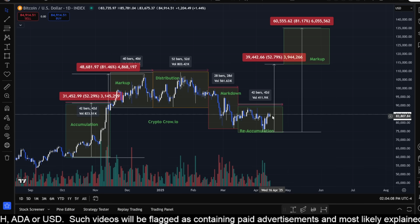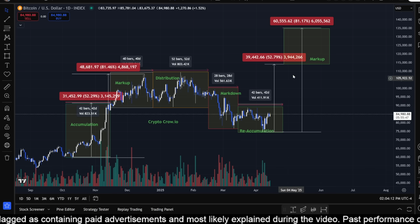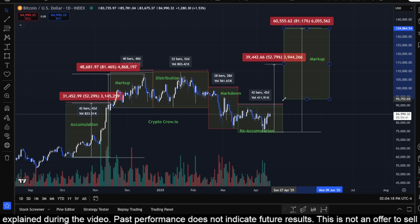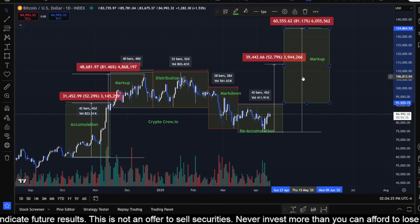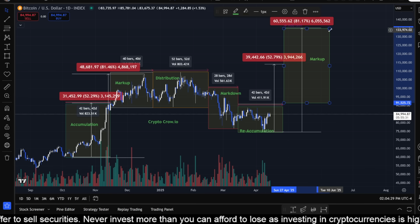So basically I can see the price moving up, and I really do believe that our markup phase could either start up here, but I actually think the markup phase is probably going to start somewhere around here, somewhere around the $90,000 mark, and really rip through the month of May into June.